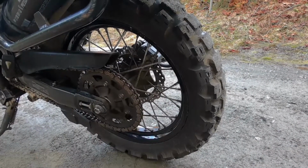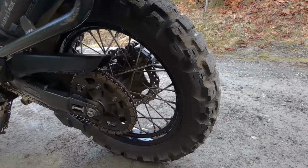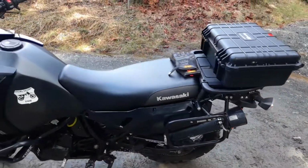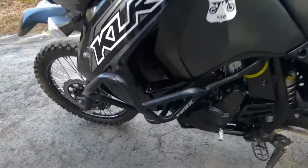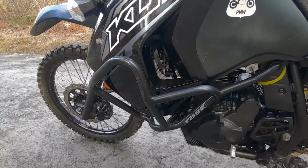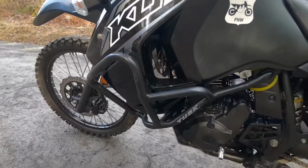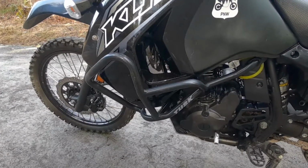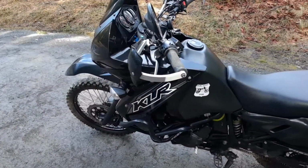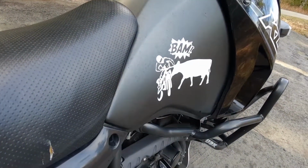I'm currently running the Motaz Tractionator Adventure tires. I have about 10,000 miles on these. They're getting about ready to get changed, but they've been great tires. Real happy with them. Up front, I have Tusk crash bars. Those things are worth their weight in gold. My bike would probably be in pieces without them. I have a few scrapes on them from a crash that happened to me a couple years ago. I got a pretty good story about that. It's in my intro video if you want to watch it. This sticker on the other side gives you a little bit of insight into that.